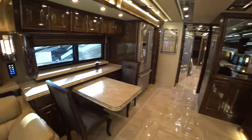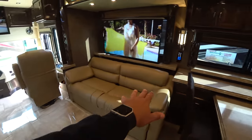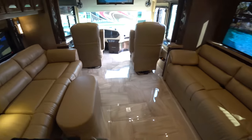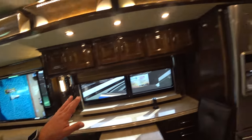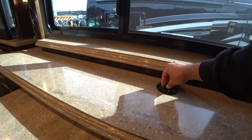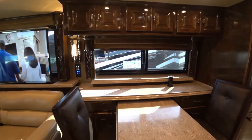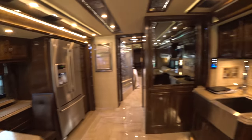Very cool dinette. You have two sofas if you want to entertain, and I'm sure one of these converts into a bed. Oh, look at that, USBs and power plugs, so you can work. This could be used as a workstation as well. Residential fridge.